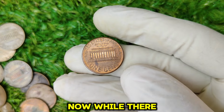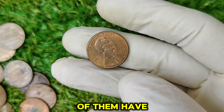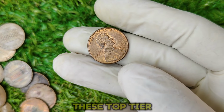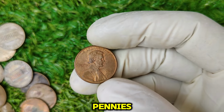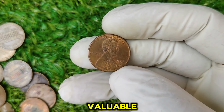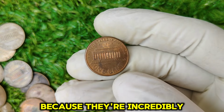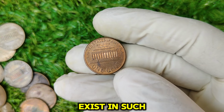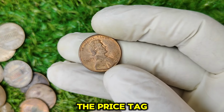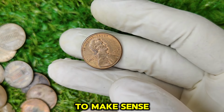Now, while there have been many 1994 D pennies graded, only a handful of them have been graded at this high level. These top-tier coins represent the creme de la creme of 1994 D pennies, and that's what makes them so valuable. Collectors are willing to pay top dollar for these rare specimens because they're incredibly hard to find. And when you consider that only a few exist in such immaculate condition, the price tag of $67,999 starts to make sense.